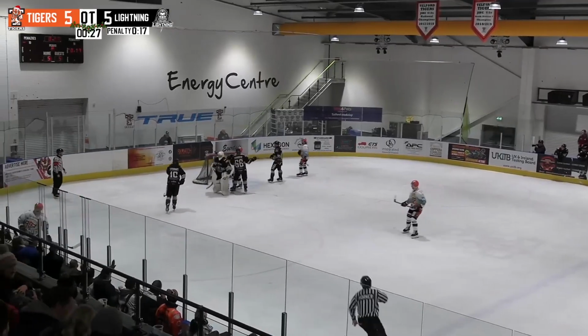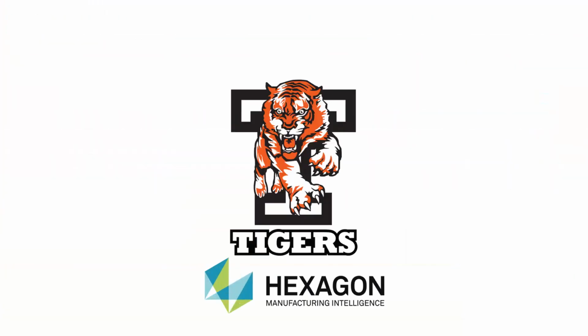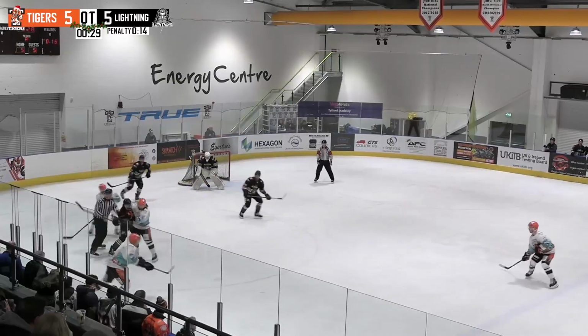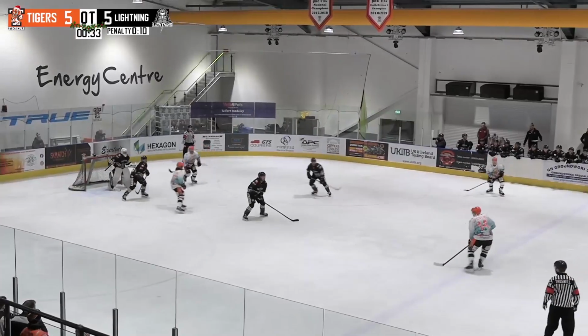Walk-in, rocket of a shot from Weaver. Schmittel with the catch in mid-save. Scoops the puck out of the air. Not giving up. He's driving through. Bags of experience. To be fair, even Weaver's younger than me.